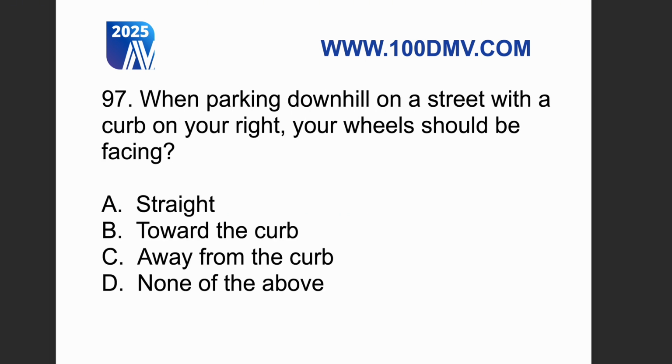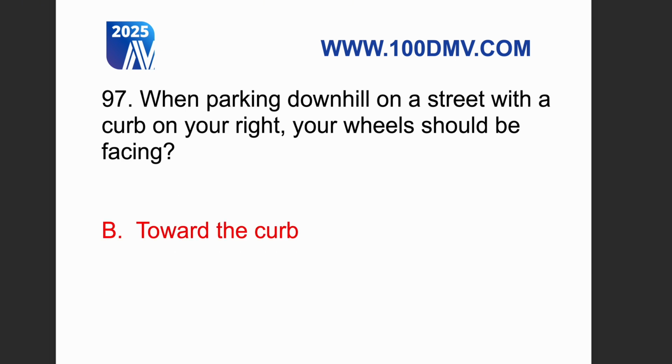Correct answer, D. Stop. Go only when safe. 97. When parking downhill on a street with a curb on your right, your wheels should be facing A. Straight. B. Toward the curb. C. Center away from the curb. D. None of the above. Correct answer, B. Toward the curb.